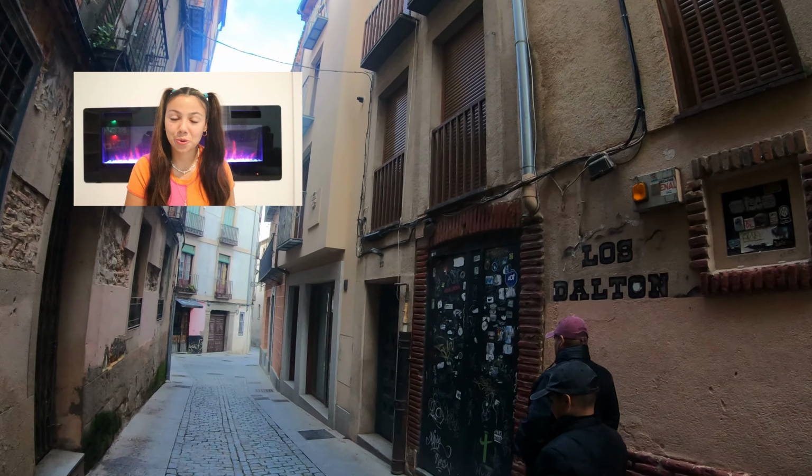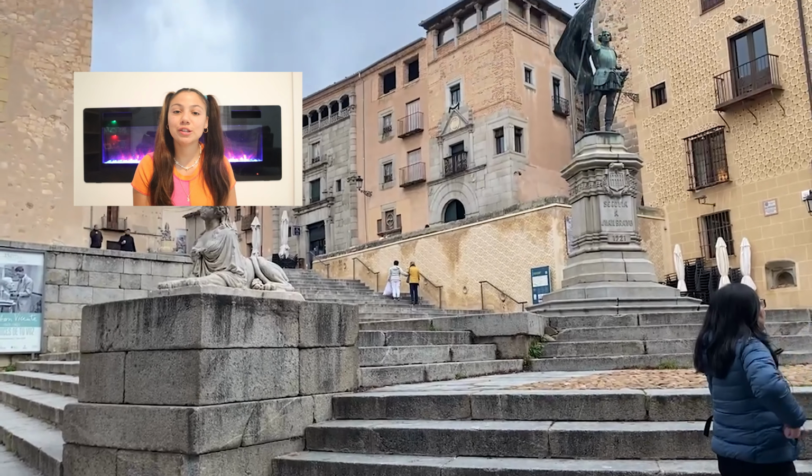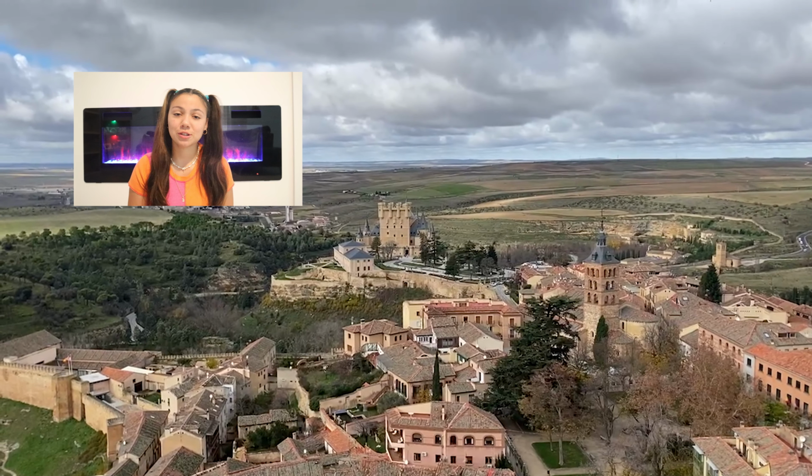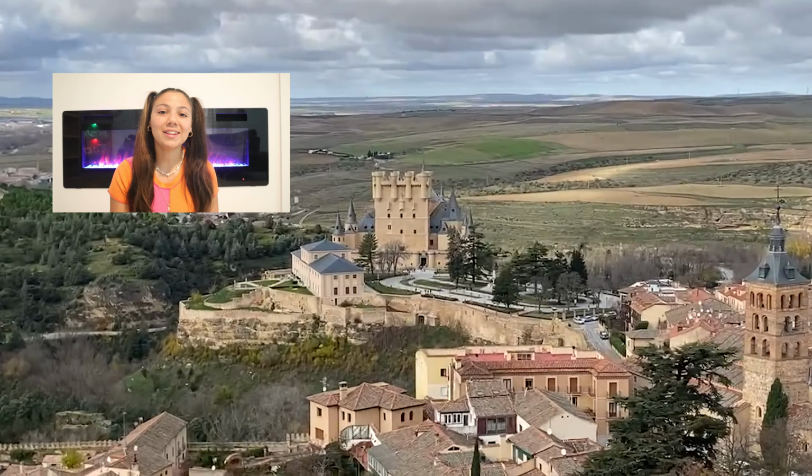Next, we walk down the Jewish quarters towards the Alcazar. Now, if you guys are gonna do guided tours, then we recommend you do the guided tours of the Alcazar and the bell towers, because those are both interesting and entertaining. But now let's explore the Alcazar.